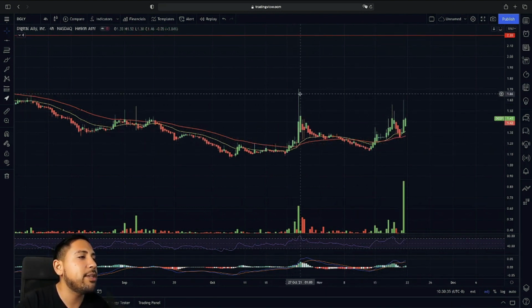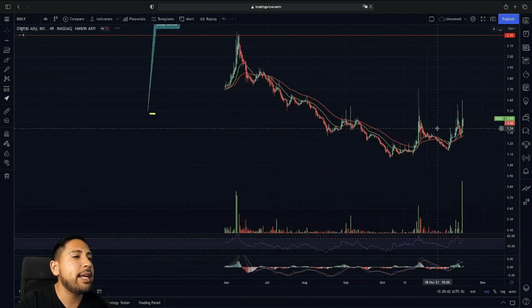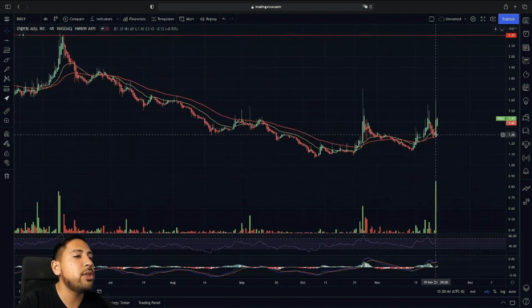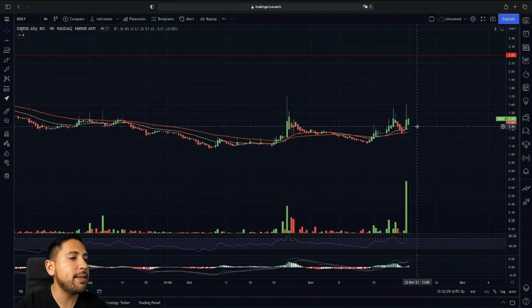As you guys can see, we have this major spike as we had the 20 over the 50, and as you guys can see, we cross back down. But however, we cross back up, and we are looking to see if we can continue to bounce off the 20 moving average. We do have these candles back over the 20, looking to see if we can continue to bounce off of it.